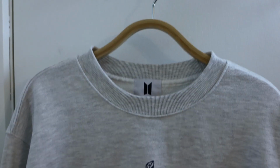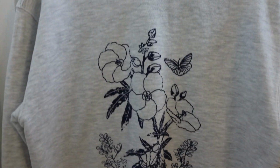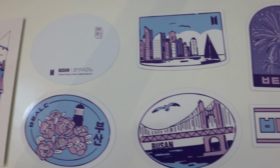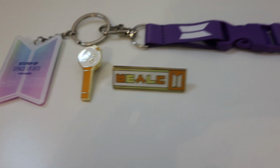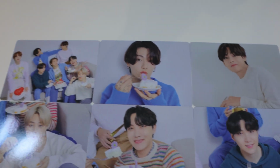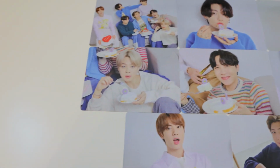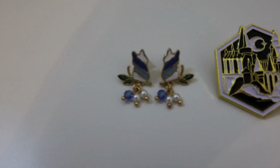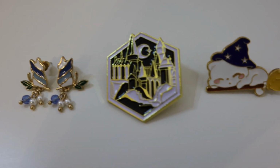So here are just some overall shots of everything I got. As you can see, the jumper is quite simple, and the postcards have a bunch of different designs to them, and you do get 2 of one design. However, the backs are still blank and have the same symbols. This is the free lanyard and keychain and the enamel pins. And this is the set of photo cards I got. As you can see, only Jungkook and V have completely blank backgrounds, so I'm not sure if you get 8 different versions of the photo cards, but I do wish that the backgrounds were all the same. And here are the things I got from MEEQ, so the earrings and 2 enamel pins.